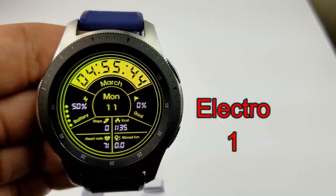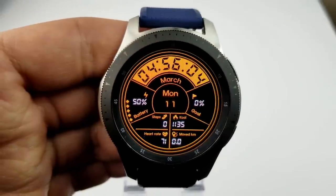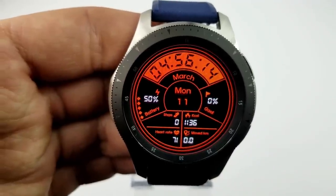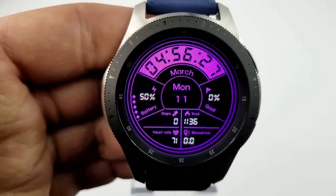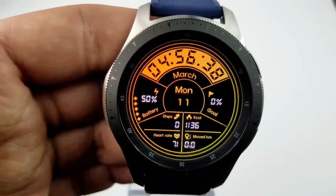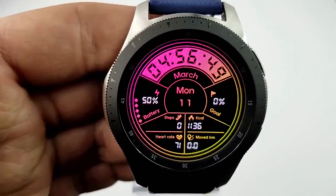Okay, the next one is another digital face. And by the way, all three of these models enable you to set the time in a 12 or 24 hour format. Now this particular one has quite a different layout from the previous one, as you have these different sections for all your activity information. Now starting from the top of the face, you have the time and date displayed there. Then you have your power remaining in the panel to the left. Your steps goal is in that section to the right.